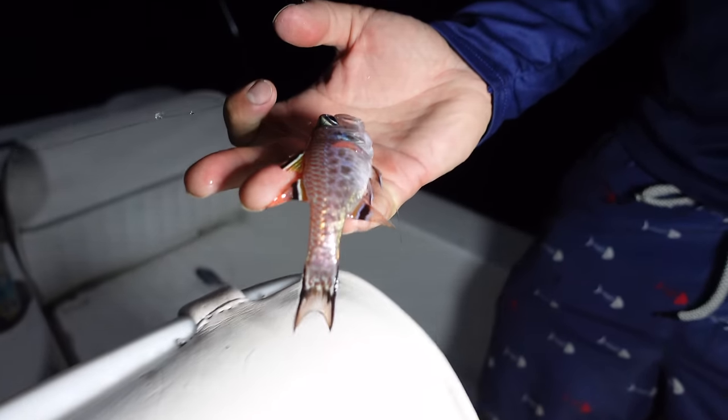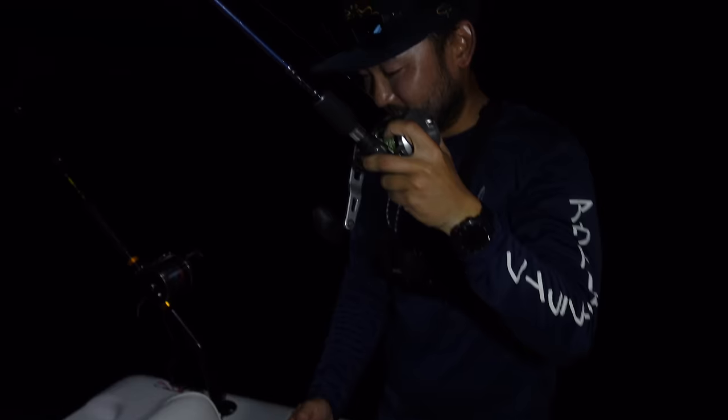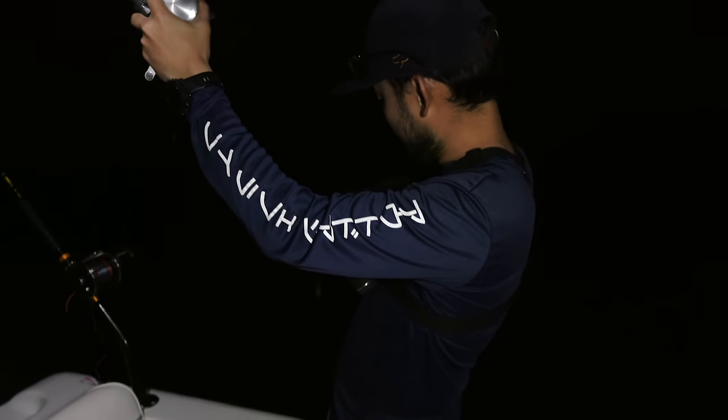Oh, there's a second one on you. So that's a cardinal. That's the miniature version of that other one we have. Same species. That guy's tiny. Let him go. This is something bigger, for sure. Probably not a small one, right? I don't know. It's much heavier.